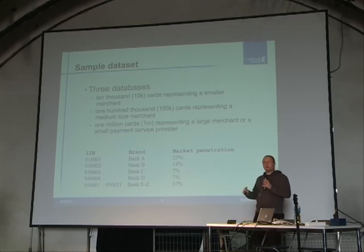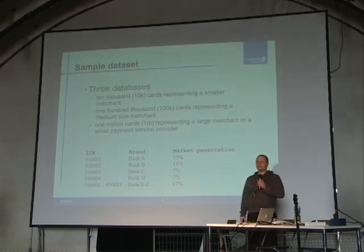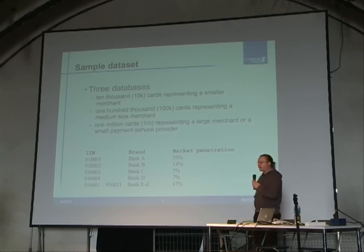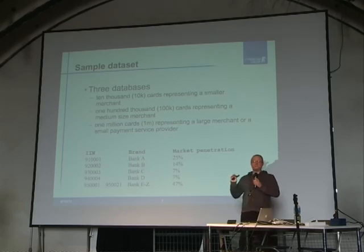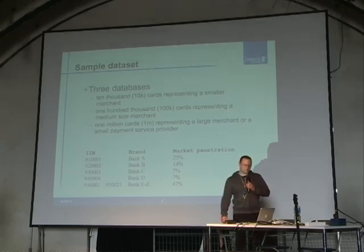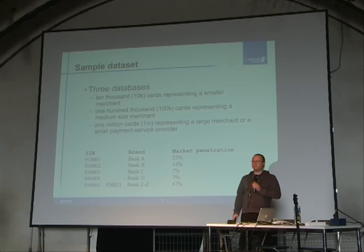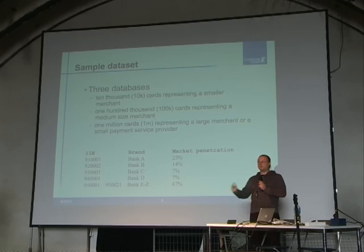Credit card numbers have a very specific formula. The first 6 digits are what is called the INN, Issuer Identification Number. It used to be called the BIN, Bank Identification Number, but all issuers aren't banks. So it's the Issuer Identification Number. Our database consists of about 25 different banks, with a different distribution for their bins. So we have one large bank, Bank A here, who has like 25% of the population, and I modeled this on Sweden. So I'm from Sweden, so I model it after what the Swedish market looks like.